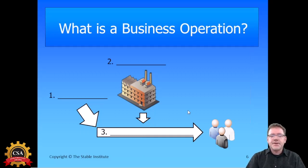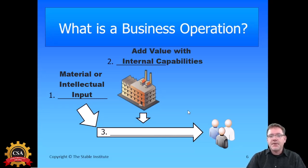It helps first to understand how to define a business operation in one sentence. We do that by thinking of a business as a system. So a system has inputs, transformational throughputs, and outputs. With a business, the inputs are material or intellectual. And then inside the business, we add value to those material or intellectual inputs using internal capabilities.